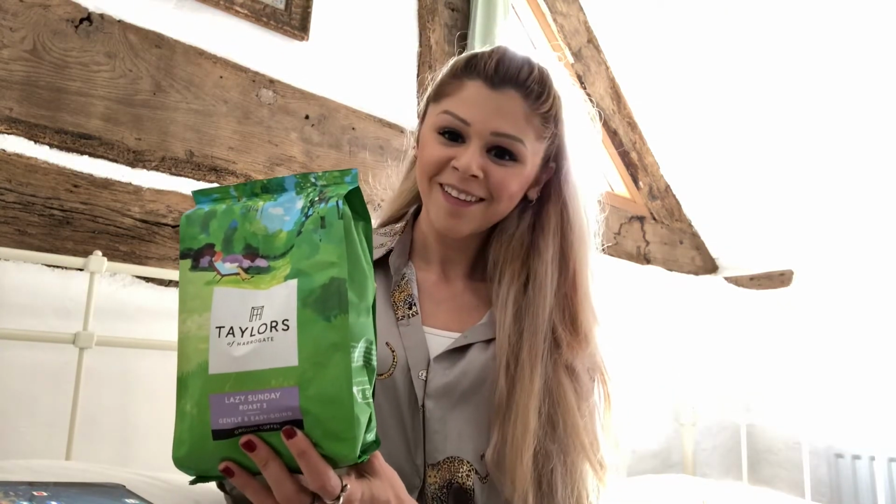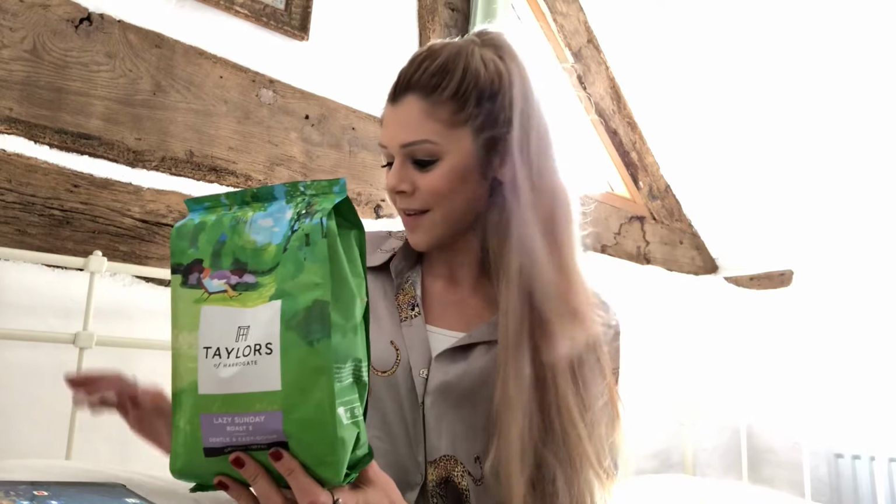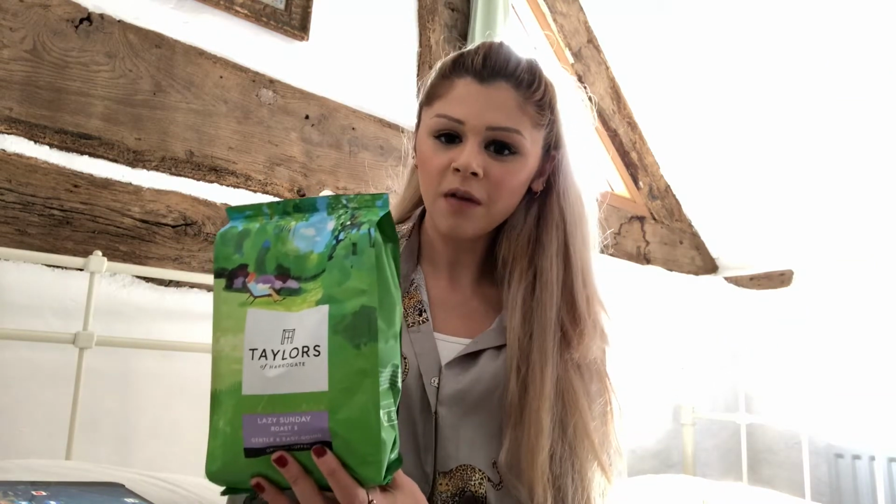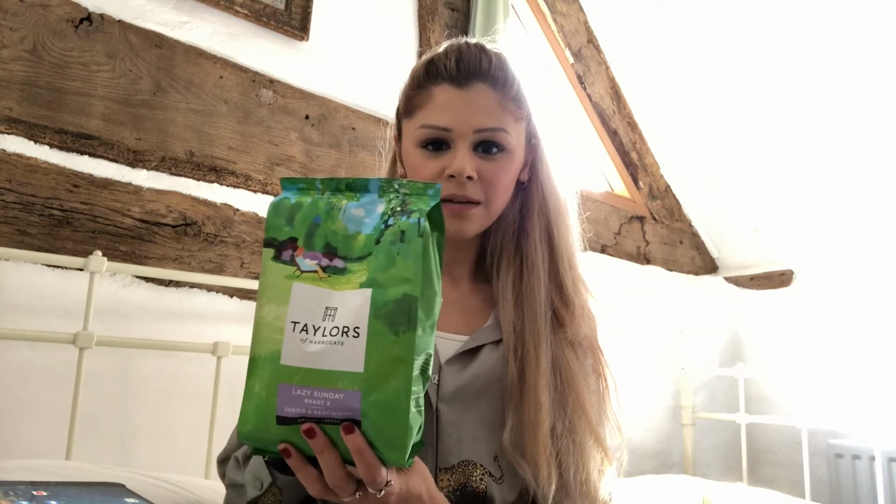I'm missing Costa right now. It's been so hard not to have it during lockdown, and also my flatmate has a machine which you put the pods in and they are brilliant. So this kind of coffee has been really nice to have whilst I've been missing the more expensive stuff. Okay, so Taylor's coffee, it's £3, it's 227 grams and you can get it on Prime delivery as well.